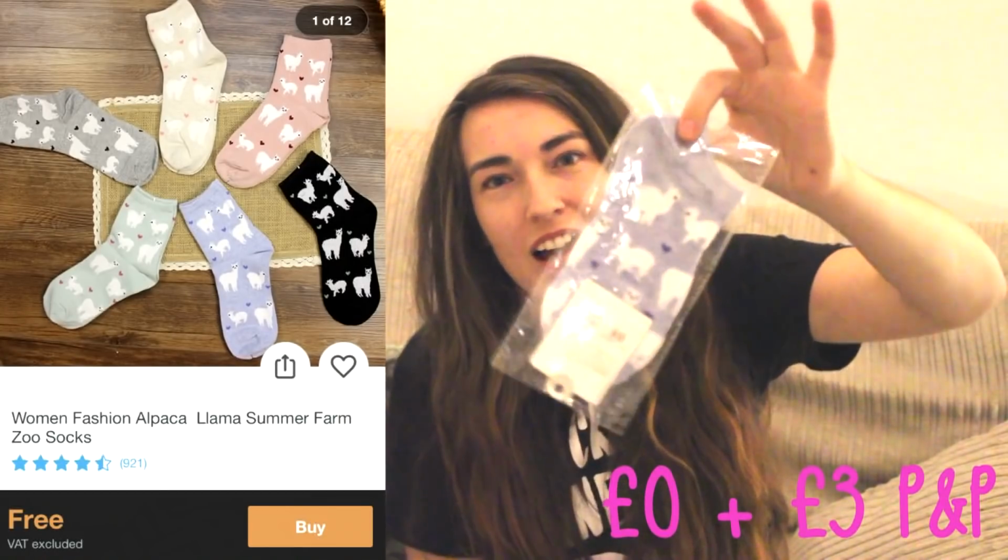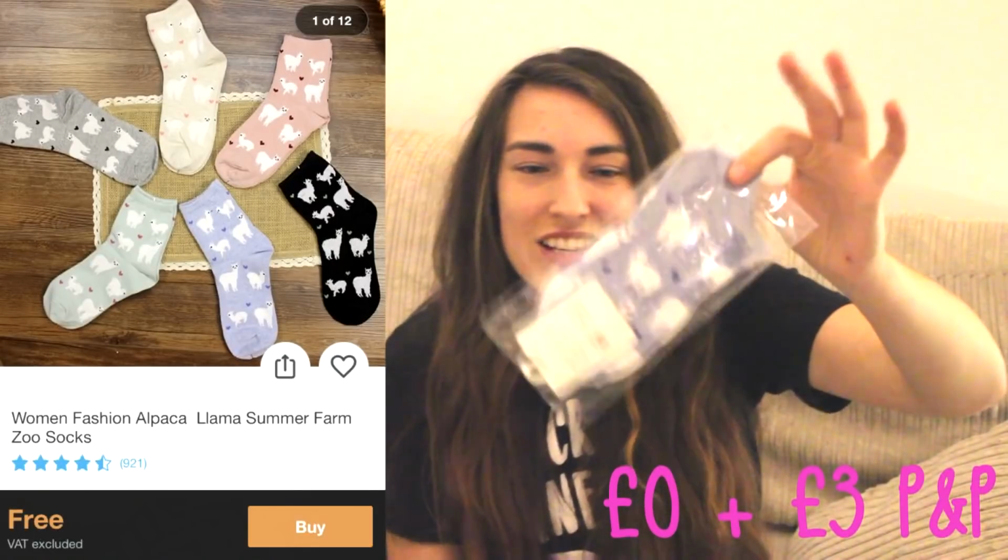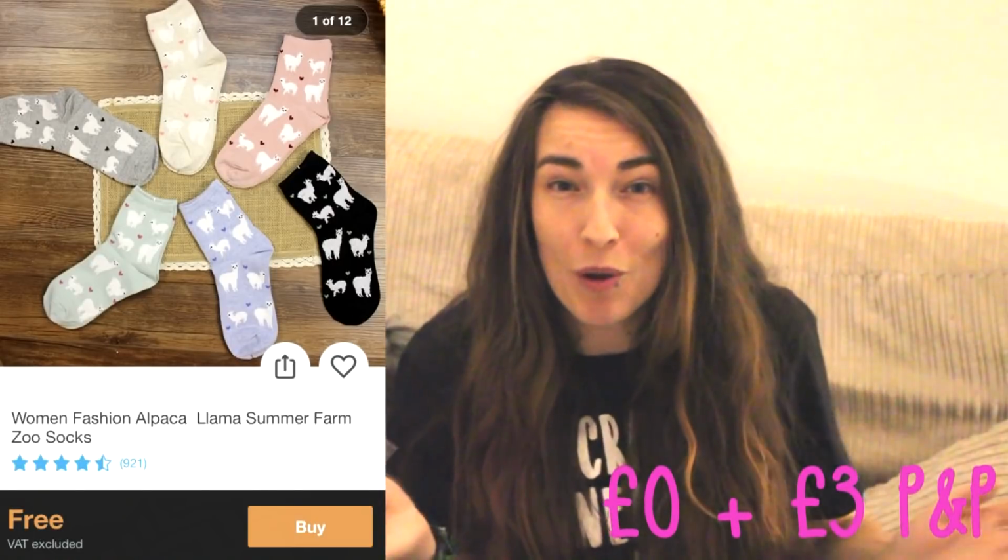Okay, so the last thing are these llama socks. I tried to get something for Blue, but funnily enough, they don't have any llama treats on Wish. There is quite a lot of llama related stuff though. There's a lot of t-shirts and sort of makeup bags, pencil cases, loads of stuff with llamas on, and I got these llama socks. They had them in loads of different colours. I thought they were fun and functional.